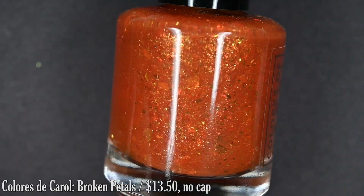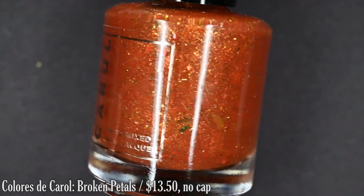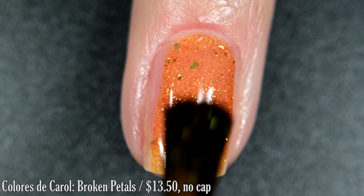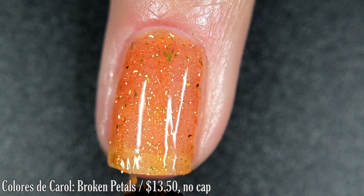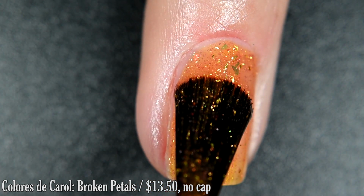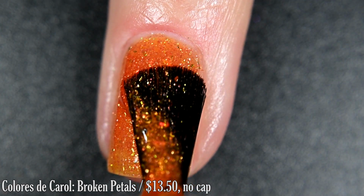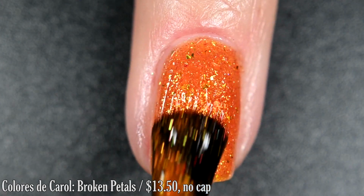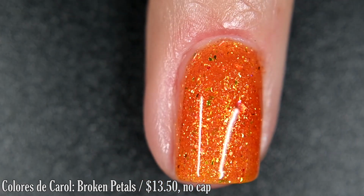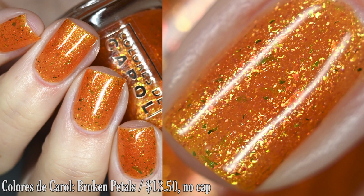Up next, from Clarissa Carol, we have Broken Petals, and this is inspired by Orange Primrose. It's described as an amber orange jelly with rose gold microflakes, and a pink to orange to gold to lime color shifting flake. This had a great formula, pretty good coverage here on this first coat. I got full coverage in just 2 coats. I didn't have any running, pooling, or staining. Again, if you're super picky, you might want to go in for 3. There is no glitter in this, so nothing is going to dry textured, but it is going to dry dull, so you will want top coat for that reason. And since this is all flakes, removal will be easy.